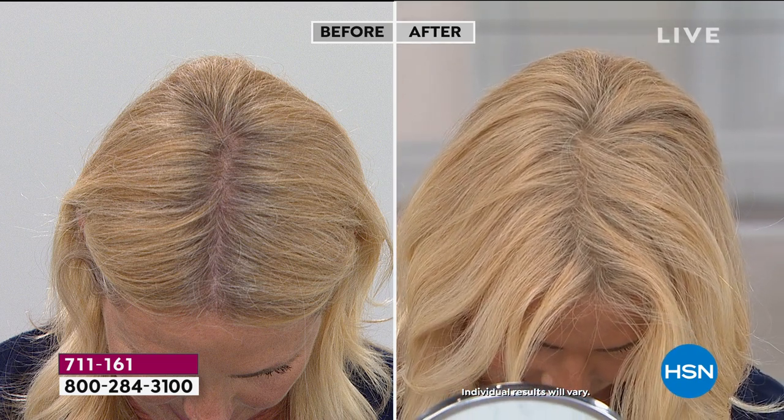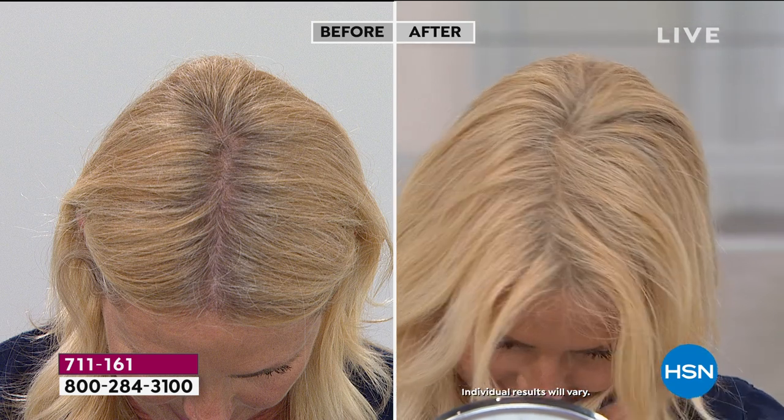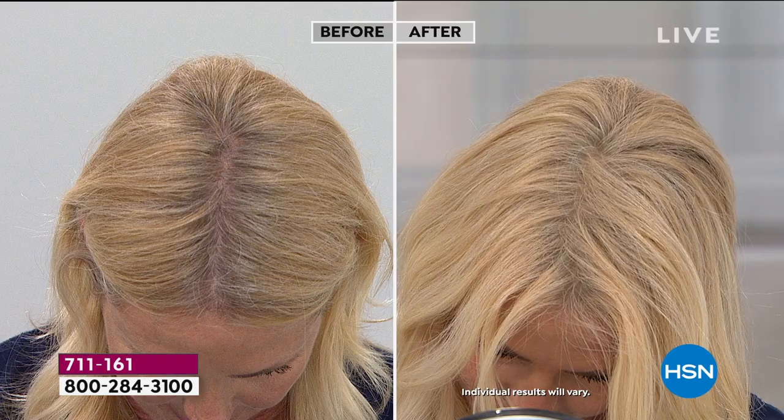Look at how fresh it looks. And notice, Helen, that it's shiny. It doesn't look like she painted anything fake into her scalp area. It's just completely undetectable, but giving you your confidence back.